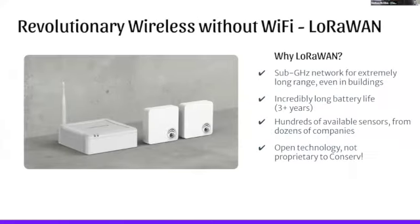So how do we do this, right? We actually use a relatively new type of network technology called LoRaWAN. It's important to note this isn't Wi-Fi, it isn't Bluetooth. What it is is a lower frequency network that's designed for extremely long range operation. So hundreds of meters, even in buildings and in difficult conditions. It's also designed to be very power friendly. So we can run these on battery for 3+ years. We tell our customers 3.5, but we've really built in closer to 4.5 or more of battery life here.